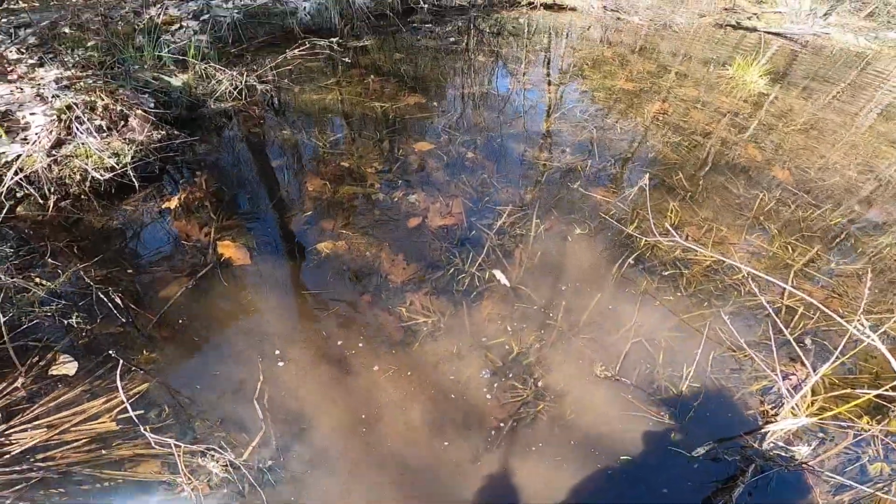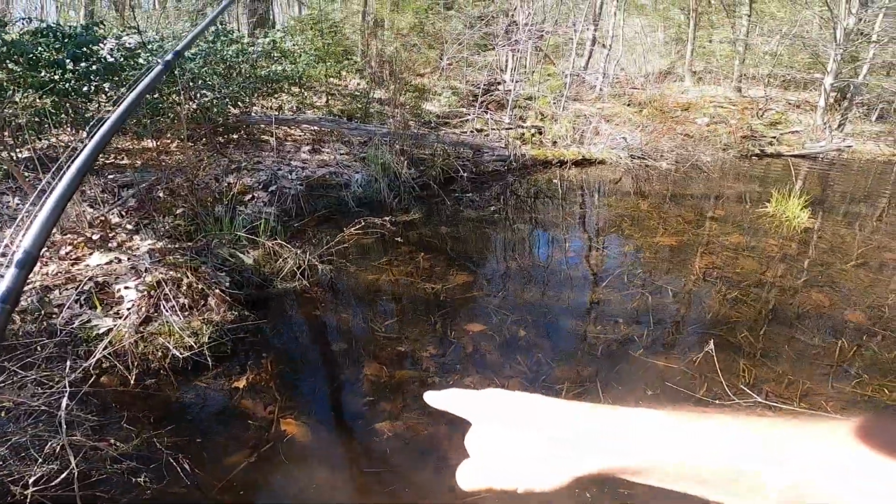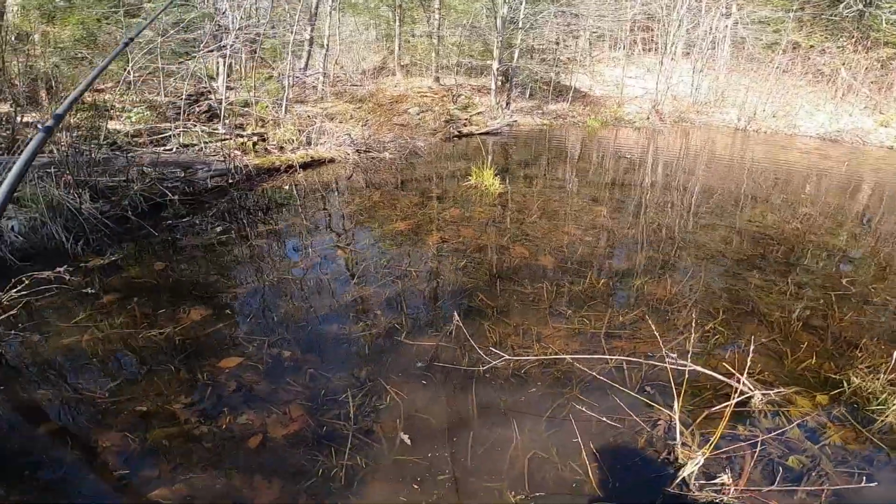Got to be like 6 to 8 inches, and a bass just swam past me right here and just shot off.